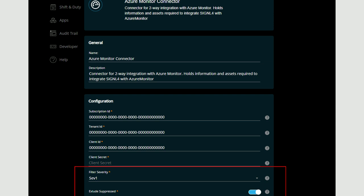And here's just a view of it. It's not available there yet. They can help you set it up if you're a Signal 4 customer. But this is what it looks like. Just need to enter in your subscription ID, tenant ID, app registration information, and decide the severity and suppression.